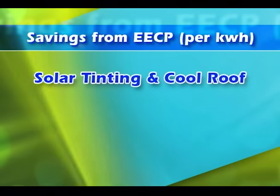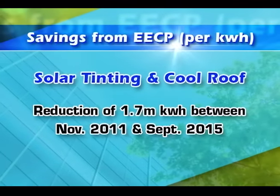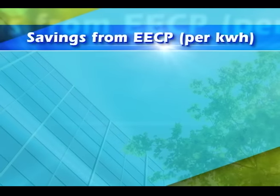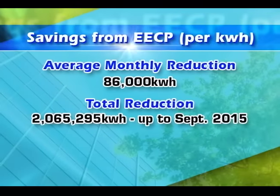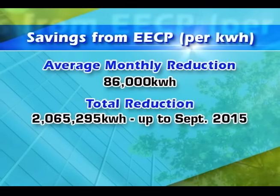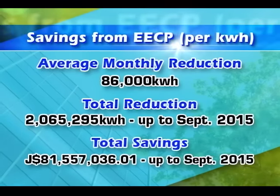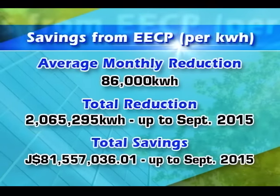That combination has resulted in a reduction of over 1.7 million kilowatt-hours as at September 2015. Further data showed an overall average monthly reduction of approximately 86,000 kilowatt-hours and a total annual reduction of over 2 million kilowatt-hours up to September 2015. This resulted in savings of approximately 81.5 million Jamaican dollars as at September 2015.